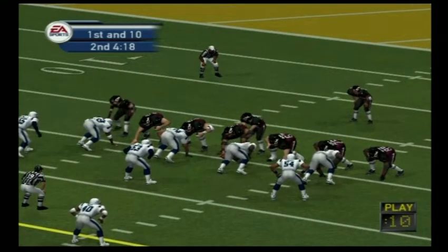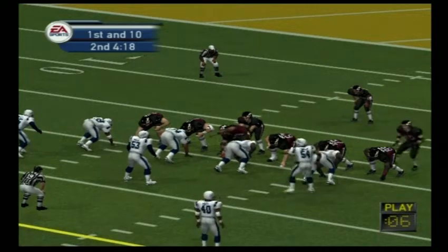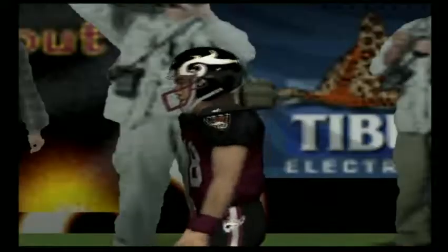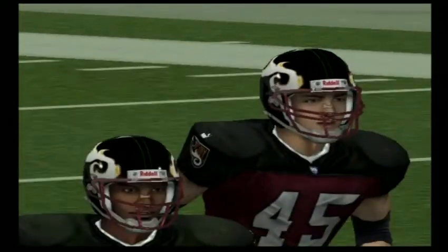Set. Number 18 with a man in motion. Hut. They may have to call a timeout if they don't hurry. Out over to the left. Newman was the intended receiver. He didn't get it to his man. And he has to be careful. Not only is that pass off target, but it's also a good way to get your receiver decked.